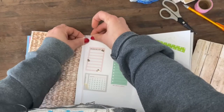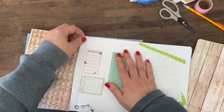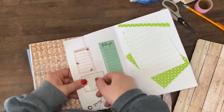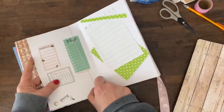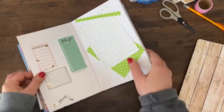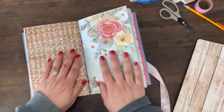And you can do these if you want. Oh, I'm stuck. Okay. You can do these one by one if you don't want to put the whole signature in at a time, if it freaks you out. My dad always says that I'm a rammer jammer, so I'm just going for it. Why not? Okay. So I've got those 2 in there.